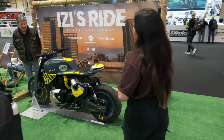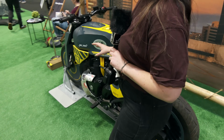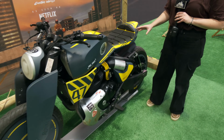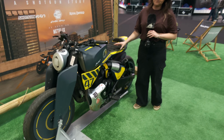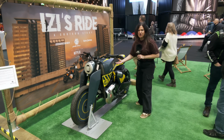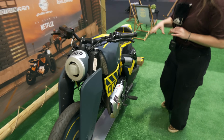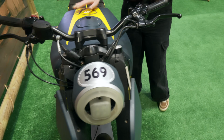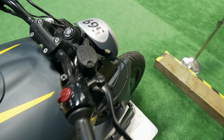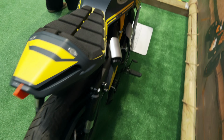And then you've got this bike. This is a Shotgun 650. So we were talking about that customization back there. This is truly customization here. This was for a Netflix series called The Kitchen. It's Izzy's ride. It's meant to sort of have that electrical look, that really sort of futuristic vibe. And I actually had the opportunity to ride this up Goodwood. Interesting ride and very tall for me as well. I was tippy-toeing, but really, really cool vibes on this bike.